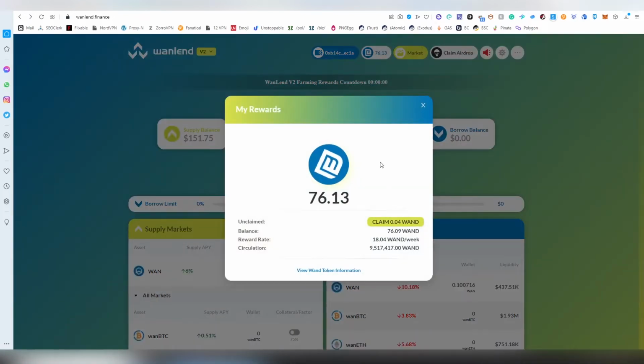And here you can see the WAND balance. So I basically got an airdrop, which I'm going to be talking about in a second. And also here I can basically claim my WAND, which I'm getting by supplying different tokens to their platform. I also migrated my deposit from version 1 to version 2 because the supply APY is higher currently on version 2. And likely all the supply APYs are going to be higher on version 2 at some point.